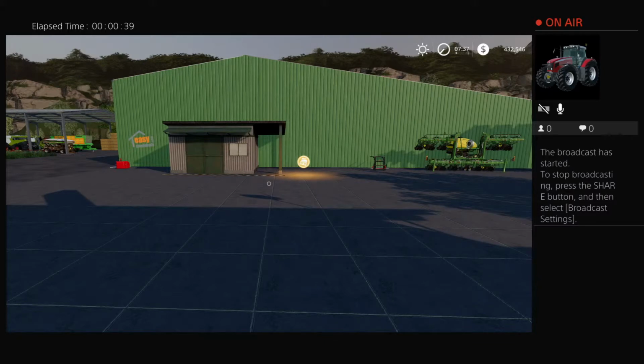Money's up a little bit. We've sold some of our sorghum stores, some of our mustard stores that we had in the silo. We've also sold off some wood chips and some rice. We've got more rice to sell, and we've got more crops to sell.